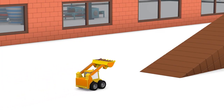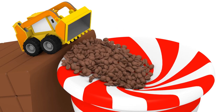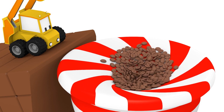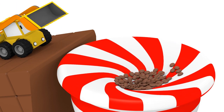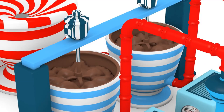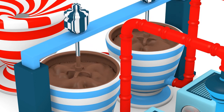Time to make some chocolate candy. Billy, go ahead and dump that load of cocoa beans into the mixing bowl. Great work. Look, the cocoa beans are now chocolate.